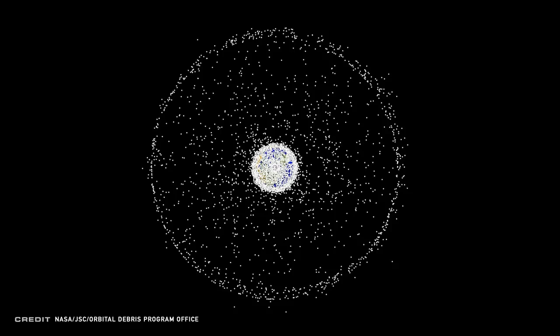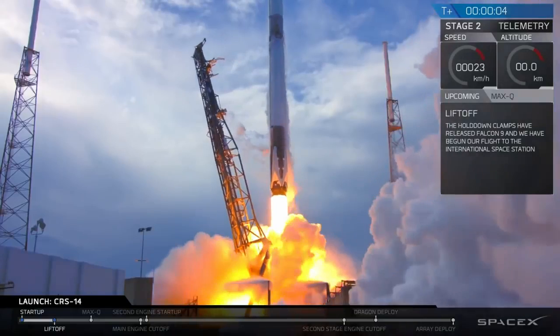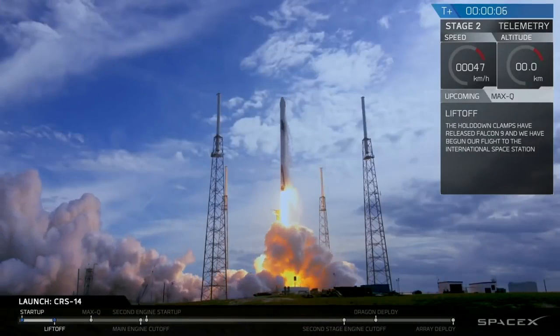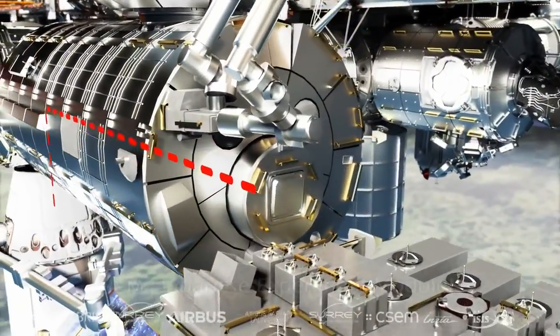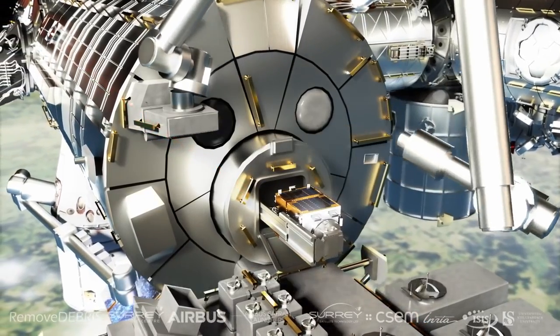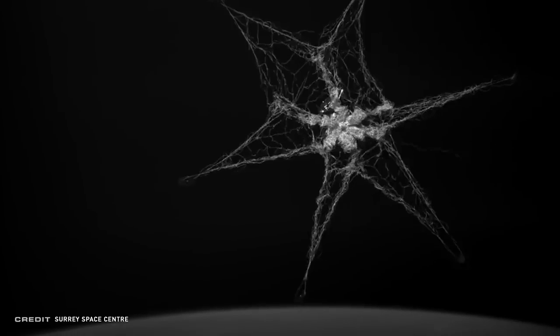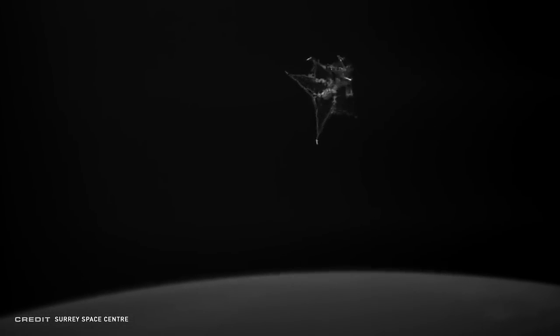This is where a series of experiments called RemoveDEBRIS will come in. RemoveDEBRIS was brought up to the International Space Station on the SpaceX CRS-14 mission back in April of 2018. It consists of 4 experiments on a main satellite platform that was ejected from the space station's Japanese airlock on June 20th. The first of those was a net experiment. On September 16th, a small CubeSat called DEBRIS-SAT-1 was ejected from the main platform at a low velocity and inflated a balloon to provide a larger target.